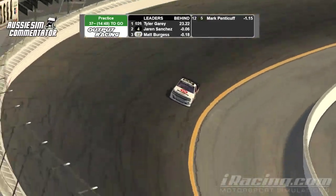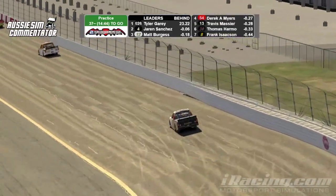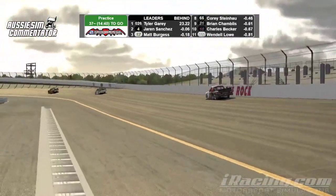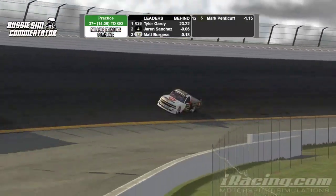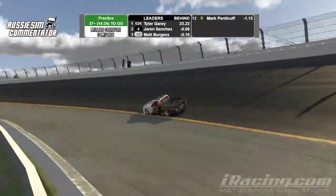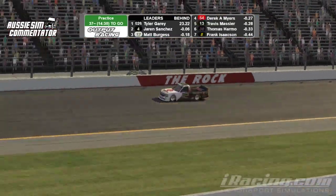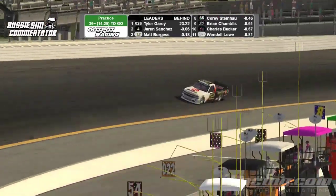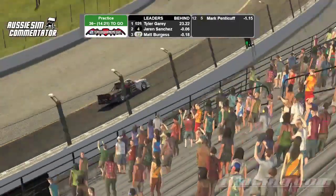As we see the 12 with Matt Burgess on the screen. Currently third still with a 23.396. Going to come across the line this time for a 24.767. He might be doing a racing practice run.